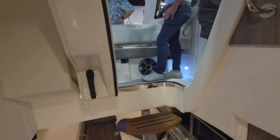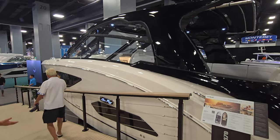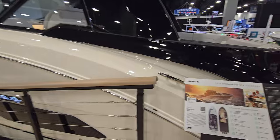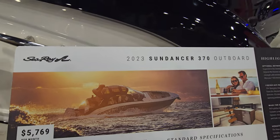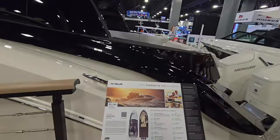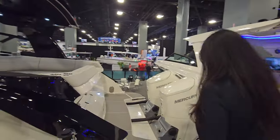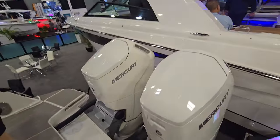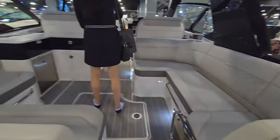All right, heading out of the 320 now. All right, this is the new 370 Sundancer. It was redesigned a couple of years ago, so this is the new look. It's about $1 million. We'll head on here. Twin 600s on the back, so 1200 horsepower. Sundancer 370.